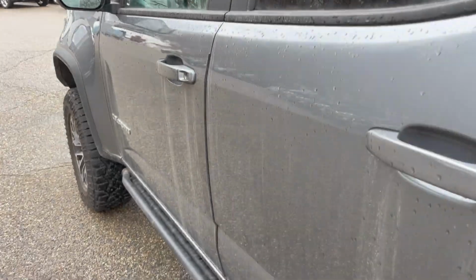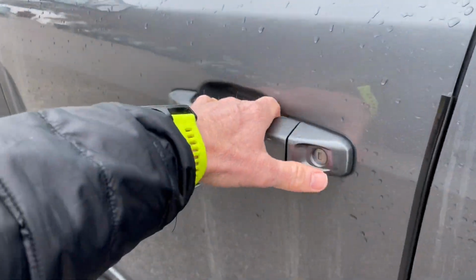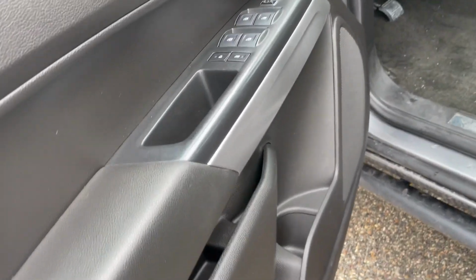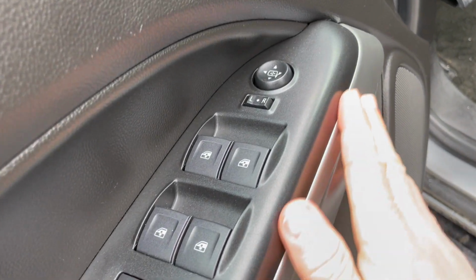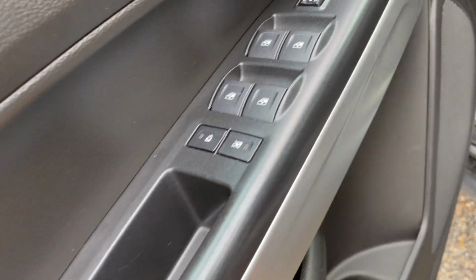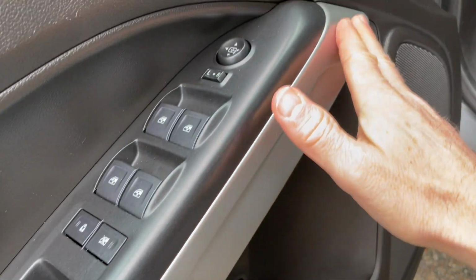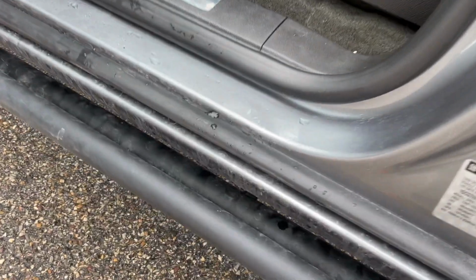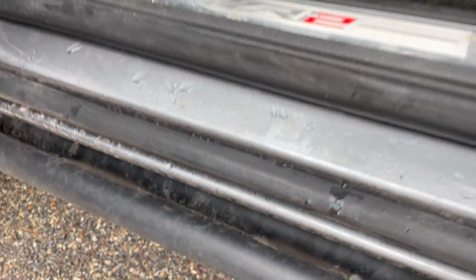We'll take a closer look at the driver's entry point. This is the area of the vehicle that gets the most amount of traffic, so I like to take a close look at the driver door controls. You can see those all look pristine. There's some of those brushed aluminum accents there, another view of that. Give you another angle of the rock sliders there. There's 2 of them, 2 thick heavy duty tubes.